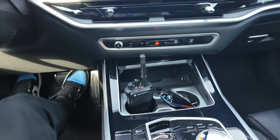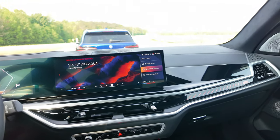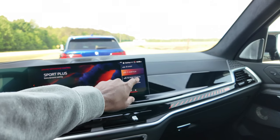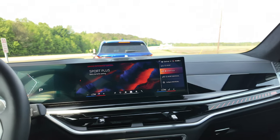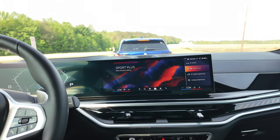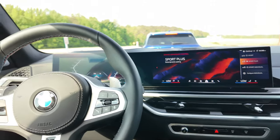I said comfort, I'm about to switch it to sport. Yeah, sport everything. Nah, sport plus. We can go with that one. So this one got that V8 thing. Let's see, I'm gonna hold on. Alright. Oh yeah, got that V8.